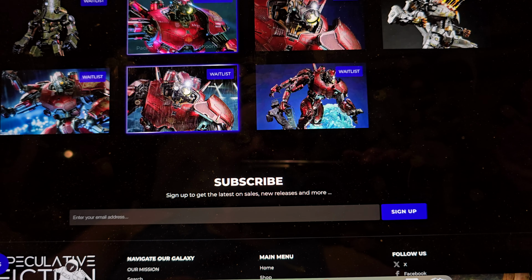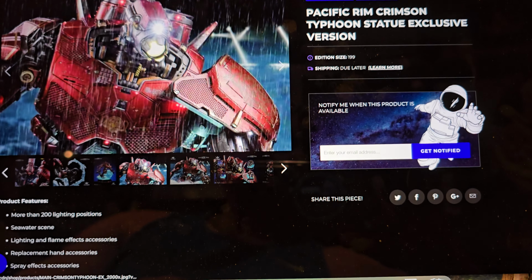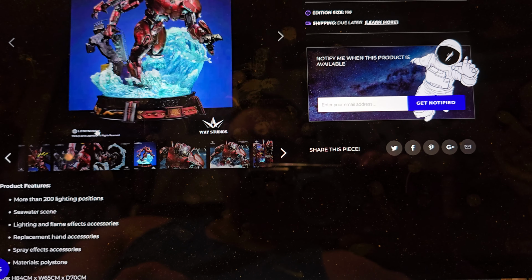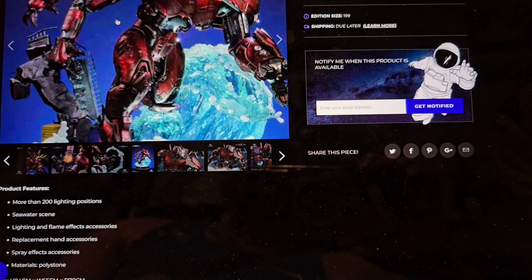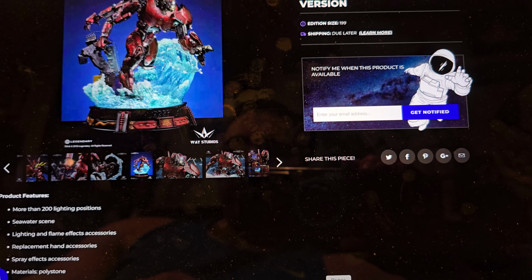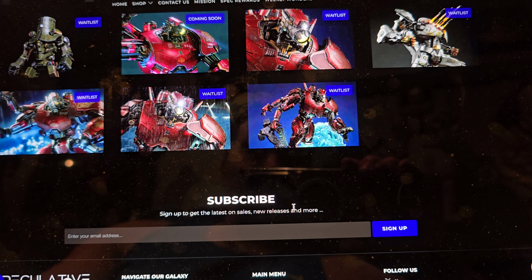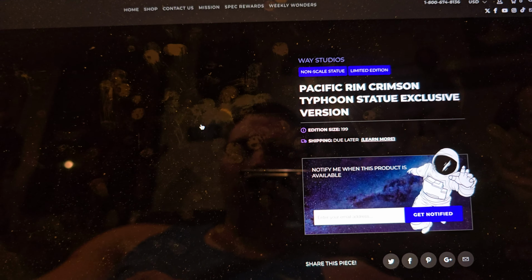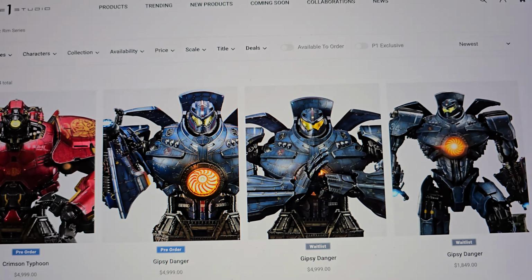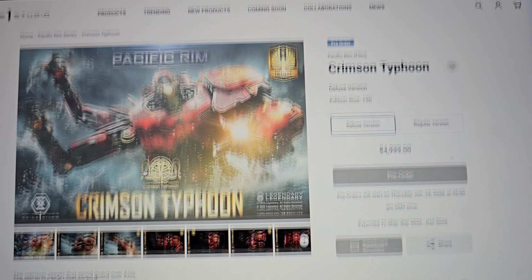Actually, that's Infinity Studio, really? 200 lighting positions? Really? 200? That's madness. I don't see 200. Nevertheless, this is a cool statue, and you'd have to get it to go with the bust. It's not even as tall as the bust. It's, what, 84 centimeters tall? Where the actual bust was, what was the exact height again?